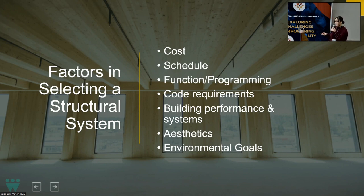And then considering the environmental goals of the project and if you are trying to hit any sustainability certifications or carbon reductions. So all of these different factors can be discussed up front, working with the design team and the manufacturers to determine who's best to fulfill your project needs.